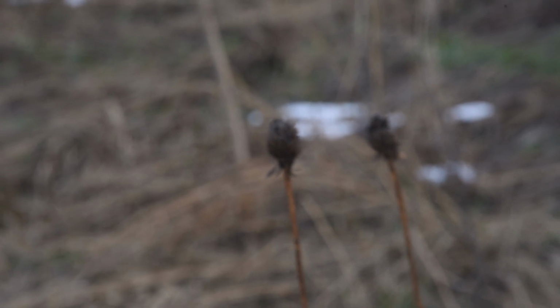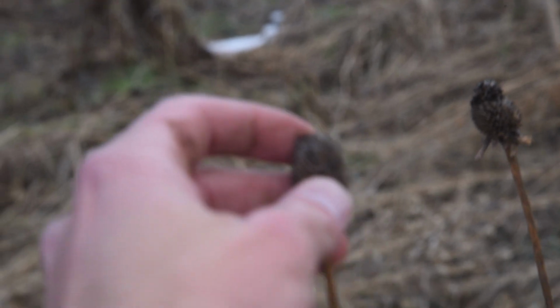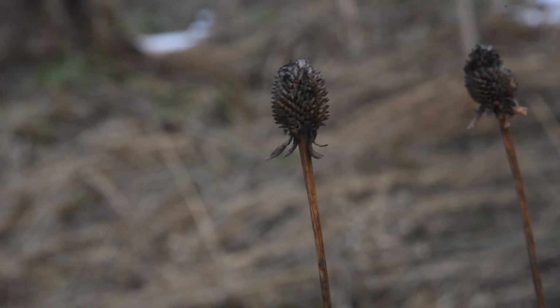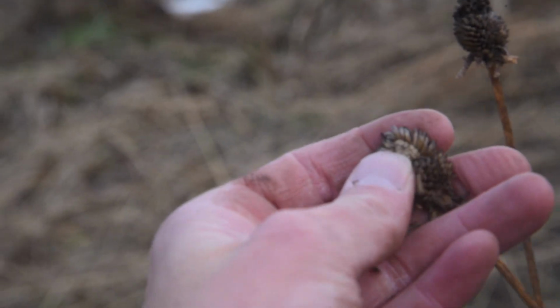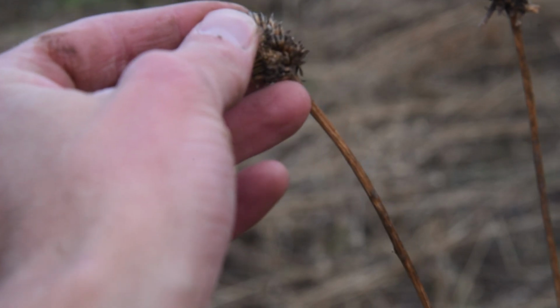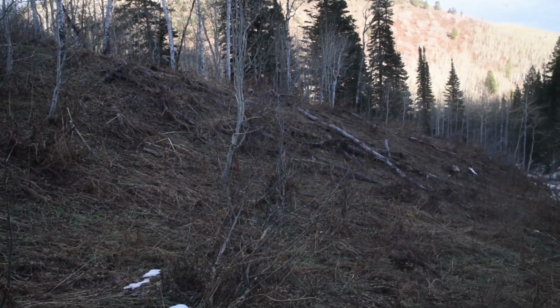I'll make an actual proper showcase of him when he's in bloom, but this is what it looks like right now. It's got some little seeds into flower right here. You're not able to see that very well, but there's definitely a few seeds. And I think I'm actually almost out of plants I can talk about here.